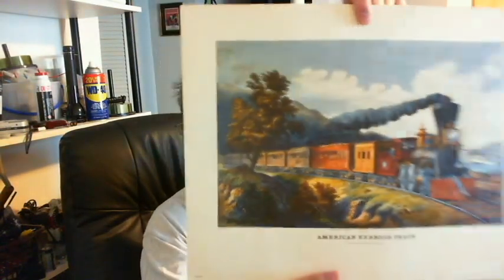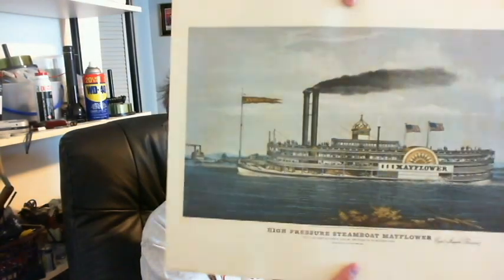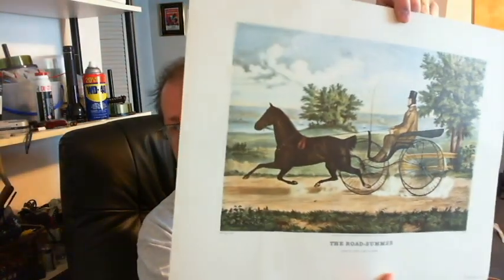So, American Express Trade. Now that's courier knives right there. Okay. And the Clipper ship, the Great Republic. Okay, 2. The High Pressure Steamboat Mayflower. 3. And 4. Look at that. We did get a bonus. This is the road symbol. Little carriage there. Okay, so that's the 4 courier knives, 4 transportation lithographs with a bonus 1 there.